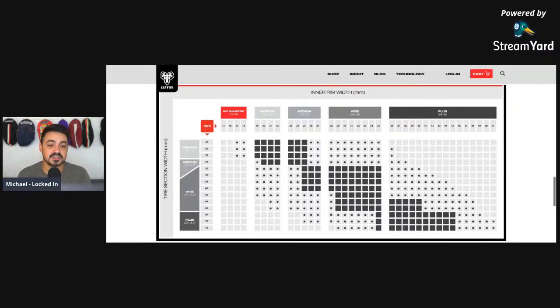Always double check to see if it is recommended for the internal rim width that you're currently running on your bike's wheel set. And if you're running multiple wheel sets, obviously you want to have tires that are appropriate for each internal rim width. So for example, I have some Road Aero Whiskey wheels, those are 21 internal, so I run like a 32 to 35, ideally for road on that wheel set.